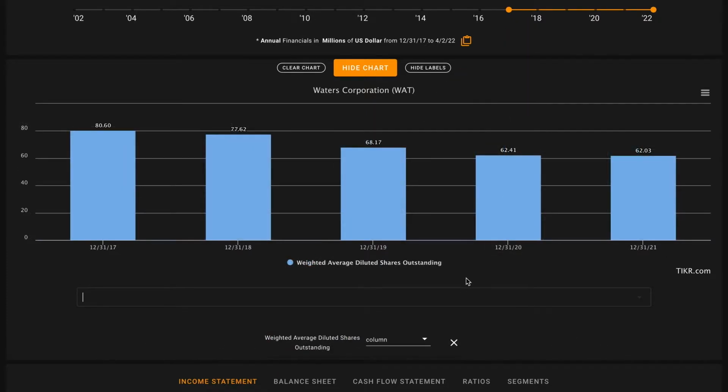Pillar number 5, we're looking for decreasing shares outstanding. When you purchase a share of stock, what you're really buying is a fractional ownership percentage in that underlying business. When a business buys back shares and decreases the amount of stock that they have outstanding, they're increasing your ownership percentage in that business, ultimately increasing the percentage of the business's profits that you're going to be entitled to without you having to spend a dime. So we love it when businesses are reasonably valued and are buying back their shares.